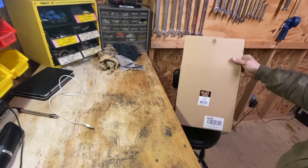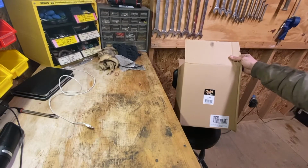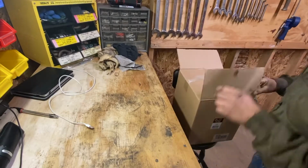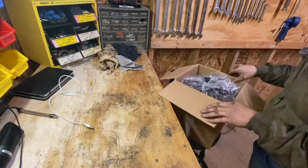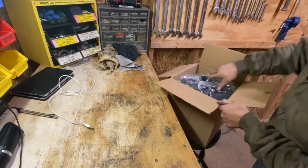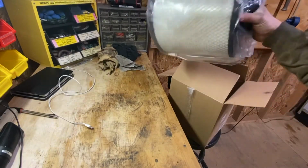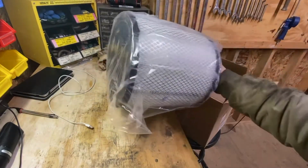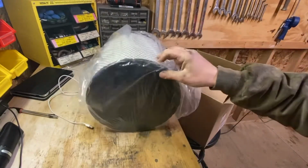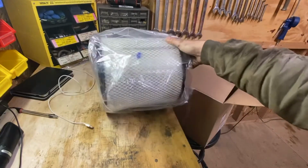Okay guys, so the filter I'm going to put on this is Napa Gold. I believe it's made by Wix. It's part number 2790. This is what everybody on the forums recommends putting on this instead of the stock air cleaner. You see one hell of an air filter. Look at that beast. Now, it's hard to believe that this thing, really the camera doesn't even do it justice. You can see how big around it is. This thing's like 12 inches wide and over 12 inches long.